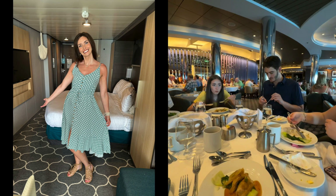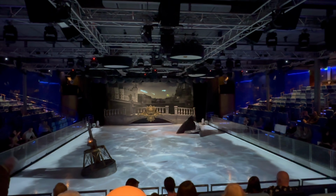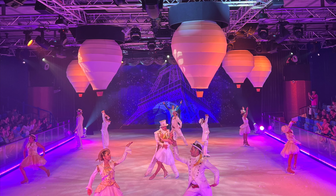For dinner, we're back in the main dining room tonight, and it was 70s night or casual, so I wore a polka dotted sundress. And then we finished up the night in Studio B, which is the ice rink located on Harmony of the Seas. And we watched the Symphony on Ice 1887, which is a must-see if you ever cruise on Harmony of the Seas.